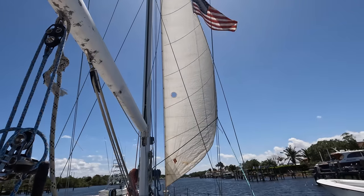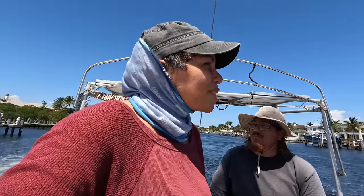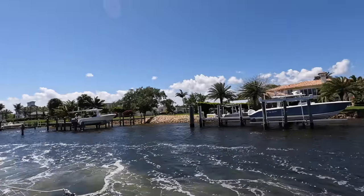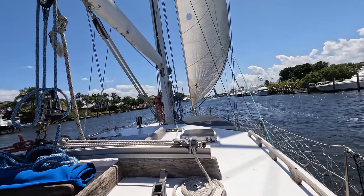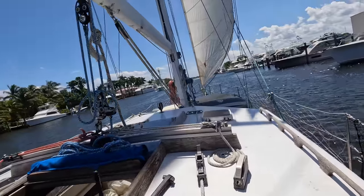We're mostly looking out for other boats. I mean, very high-speed boats coming through a very shallow and narrow and full of bridge area. The bridges are fine. Oh, there's a big boat coming. He's gonna be clear.